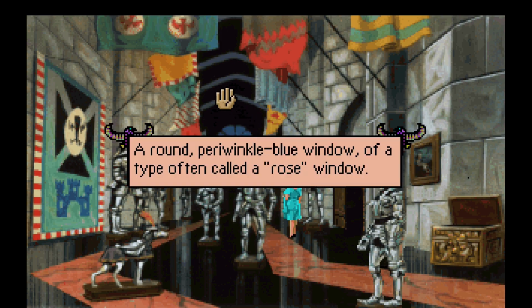A round periwinkle blue window of a type often called a rose window.